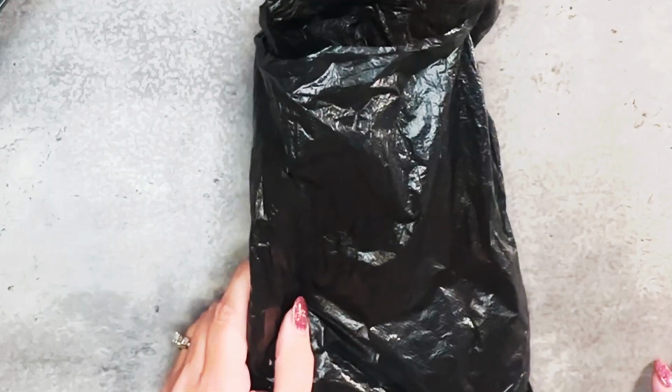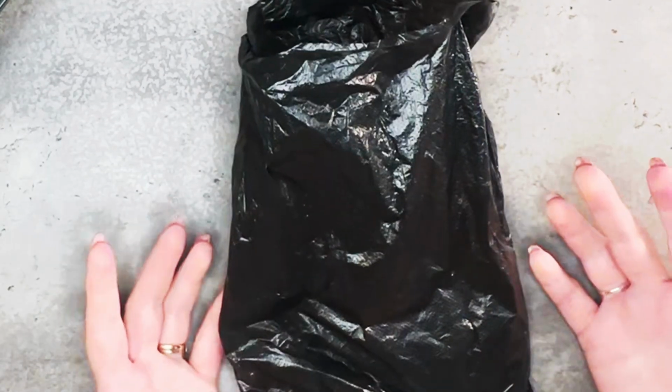Is this a poop bag? Yes. This just goes to show that you can never judge a book by its cover. It's not on the outside that counts, it's what's on the inside. Believe it or not, I paid $40 for this poop bag. Let's see what's inside, everybody. Would you believe that I got a bunch of jewelry in a poop bag?